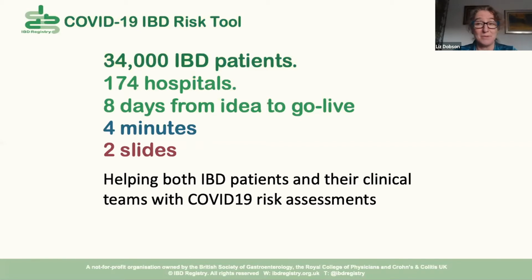So we didn't have the list, but we had the capability to build the tool, to build the list. Being the IBD Registry, that's the national registry, we had the national technical data collecting infrastructure, and we had the specialist skills, not least in information governance and data security, to build this, and fast. So that's what we did. We started the risk tool the morning after the BSG called. 8 days later, it was ready. Before launch, 2 days later, on the 1st of April.